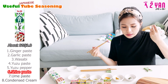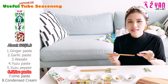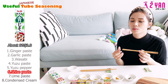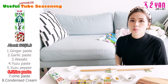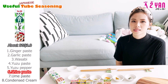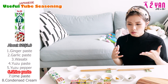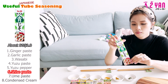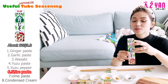It's very aromatic and it's a bit leafy, so the taste is a little bit acquired. Not sure if everybody likes it, but we love it a lot. Yesterday we paired it with gyoza, which is very, very tasty, and you can also use it in tofu as well. It's actually recommended with chicken. So hopefully you guys will enjoy it as much as we do.